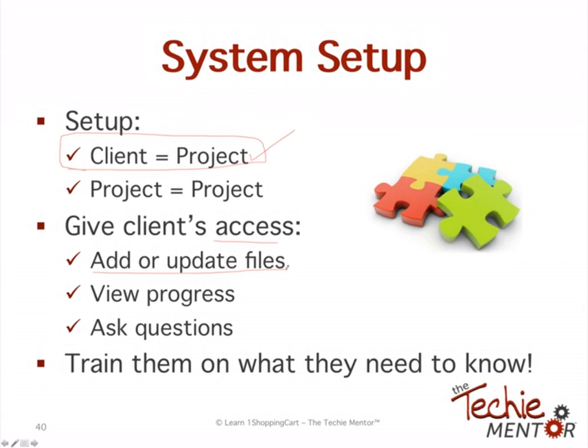So instead of emailing you the content for broadcast, and then you spend time digging through your email, have them just put it right in their project in Teamwork. Just add the file, right? Just like adding it to Dropbox, or they could add it to Dropbox, and you could attach Dropbox to that client's project, and the information will show up there.